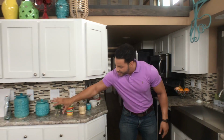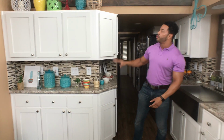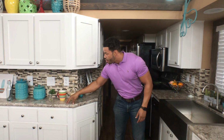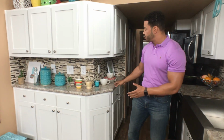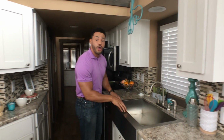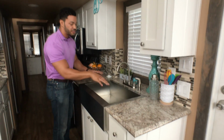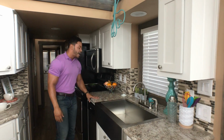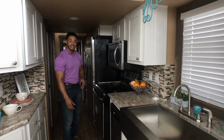We keep moving this way, you'll see this has an abundance of storage space, cabinets, drawers galore, everywhere in this home. You got space for a blender, space for coffee makers, whatever you would like, you can put up here. And it goes right here to your stainless steel farm sink. No divide in there, gives you extra space, nice window above to look out onto your property. And you got the stainless steel appliances to match.